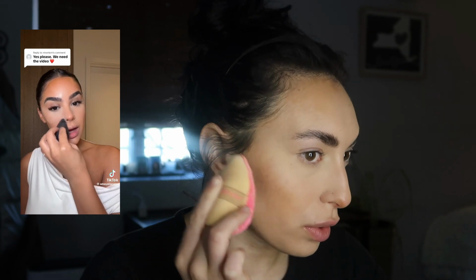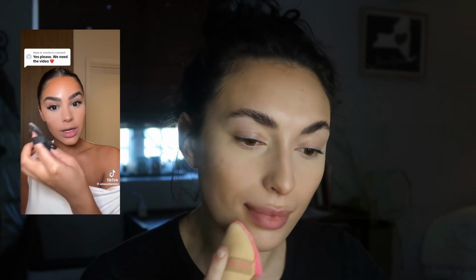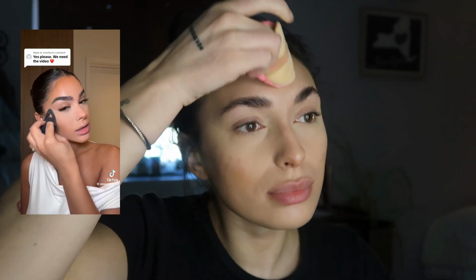Whatever excess I have, I'm gonna just go into my forehead. It's totally up to you, but I'm gonna repeat that process one more time because this is gonna really make everything super flawless. I know a lot of people are afraid of using a lot of powder because they think it's gonna make them look cakey, but if you use it the proper way, you look even more flawless.